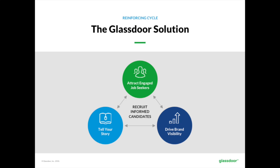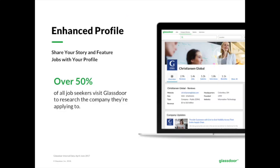So today, we're here to help you build your best enhanced profile on Glassdoor. And as Hannah was mentioning, an enhanced profile helps you gain a competitive advantage in hiring because it lets you show prospective candidates why your company is a wonderful, fun place to work. We know data suggests that over 50% of all job seekers visit Glassdoor to research the company they're applying to. So what they see here matters. With an enhanced profile, you can customize your Glassdoor presence and demonstrate what makes your company special so that you can influence the right candidates to apply to your jobs. And we know that this benefits your jobs campaigns too.